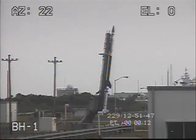The payload's ready to go. Minus 10, 9, 8, 7, 6, 5, 4, 3, 2, 1, mark. All lanyards stripped. We have second stage ignition. Second stage ignition you just saw on the webcast.